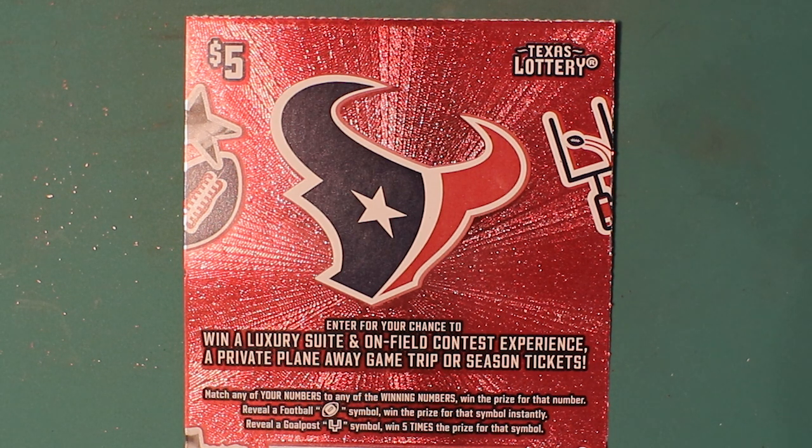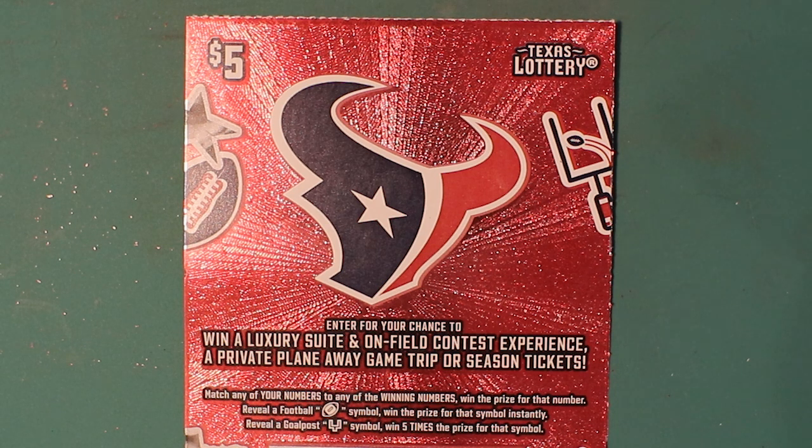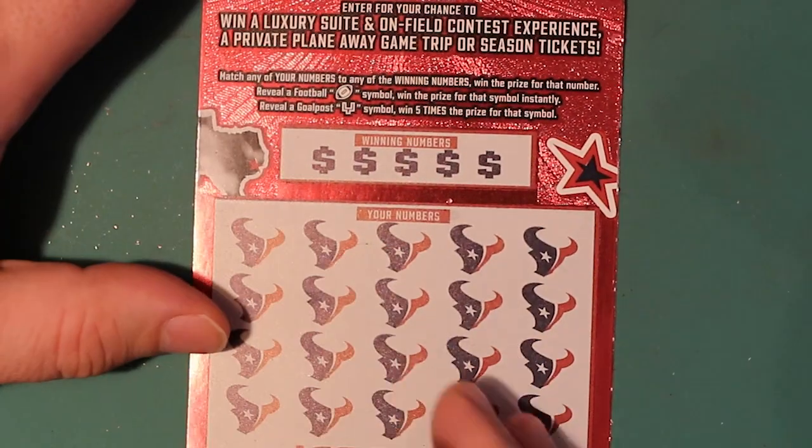So anyway, as a long-suffering Texans fan, I went on a streak of Houston Texans tickets with the Texas lottery. So I've got 18 tickets. I bought 20, somehow I've lost 2, so I'm gonna have to figure out what those are. But anyway, the goal for today is to win a claimer, and hopefully we can do that. So let's start scratching.